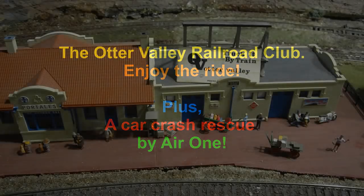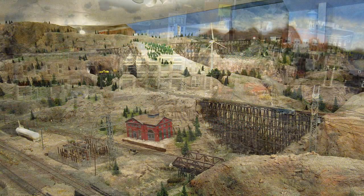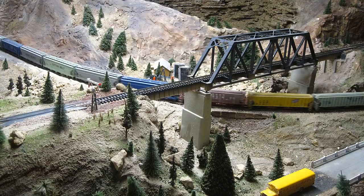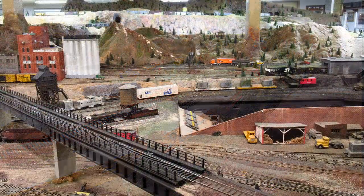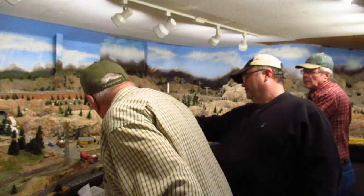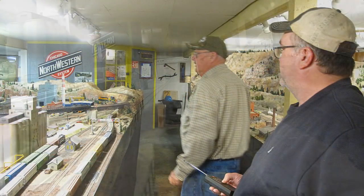Hello, folks. The Otter Valley Railroad has really been expanded since the last time I visited it here in Sibley. So please enjoy the ride through the beautiful scenery and the production we produce tonight, including a rescue of a crashed auto on the tracks by Air One. Also, make sure you stick around and hear the history and meet the members at the end, too. So here we go. All aboard!